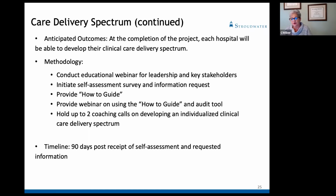understand how to audit transfer charts or those patients that they have not accepted, maybe even in their swing bed program, as to why, and what they could do to make changes to possibly build up their admissions or their swing bed patients. This too will be completed within 90 days of the self-assessment and the information that we've requested from them. And just a note, this is most beneficial to the clinical departments of the emergency room, to the inpatient, and to swing bed that we've seen.